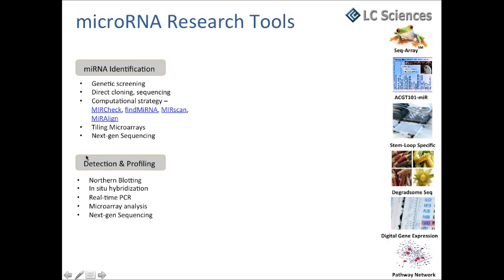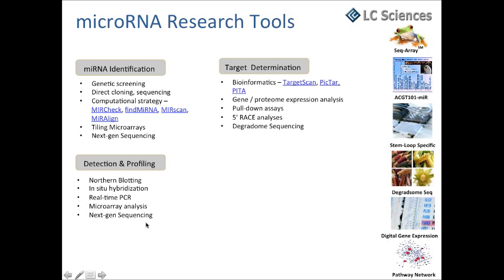And if you move on from the pure discovery and want to do the actual detection and profiling to see whether you have any differential expression between groups, of course you can use northern blotting, which was used quite a bit, and in situ hybridization, and then real-time PCR is probably one of the more popular ones. What I will focus on in the following are, as mentioned before, the microarray analysis method, as well as next-gen sequencing. And then we move on to the target determination.